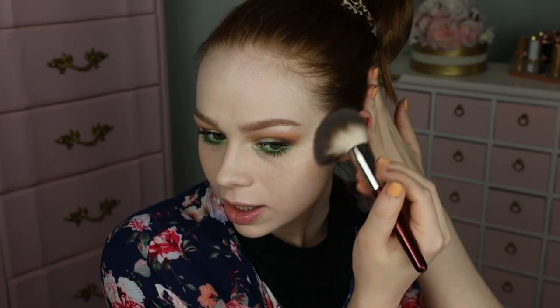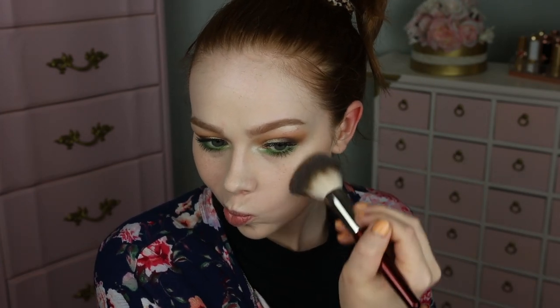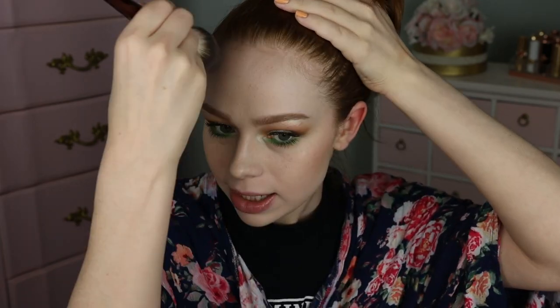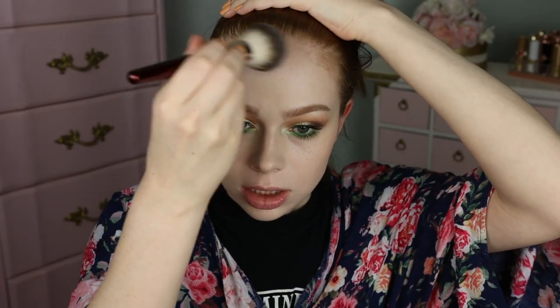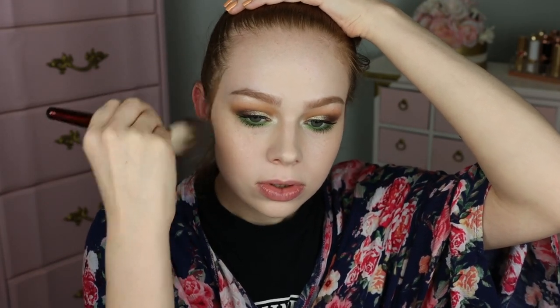Okay. So I'm just going to go ahead and quickly throw that around my forehead. My temples. All right, so I feel like that looks really nice. I would normally just stop there with bronzer. I don't typically contour every single day, but I'm going to go ahead and try the contour out for the heck of it.